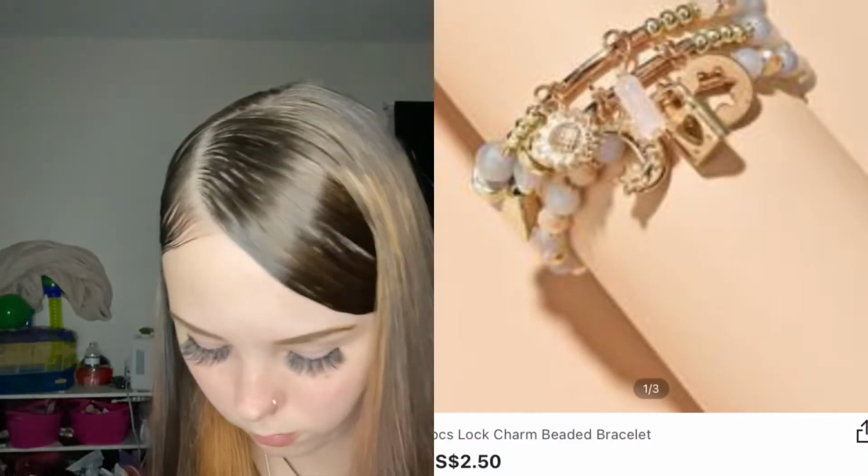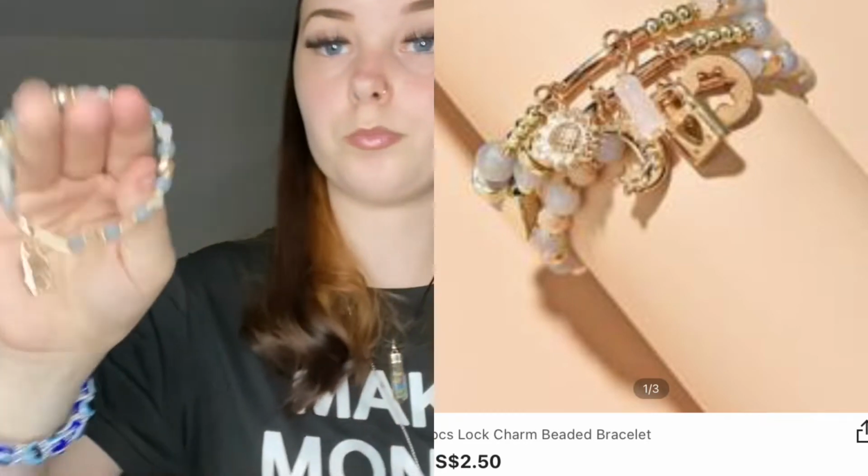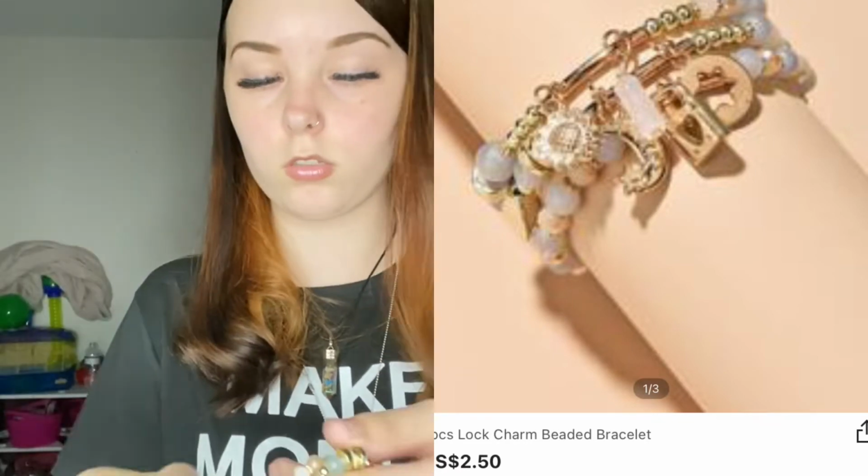How do I take this off? Oh, they're all individual. So all three of these bracelets are individual. So here's the first one. It has a lock on it. Here's the second one.